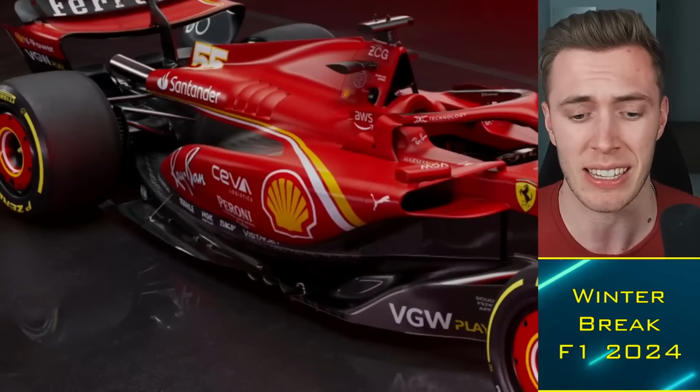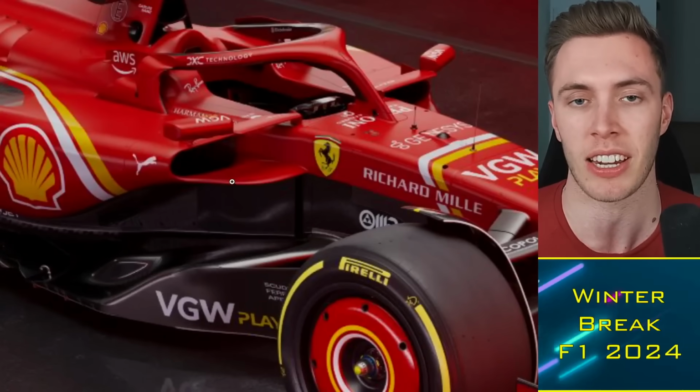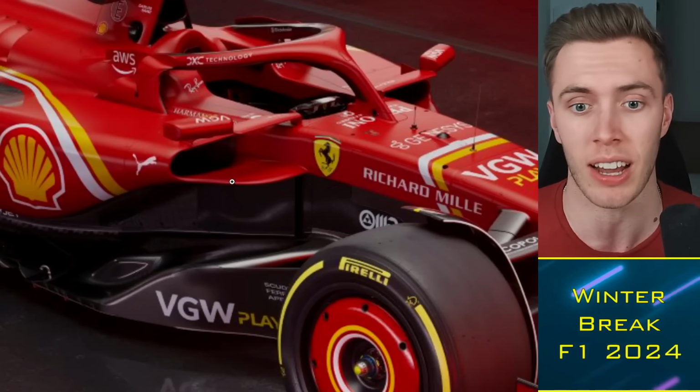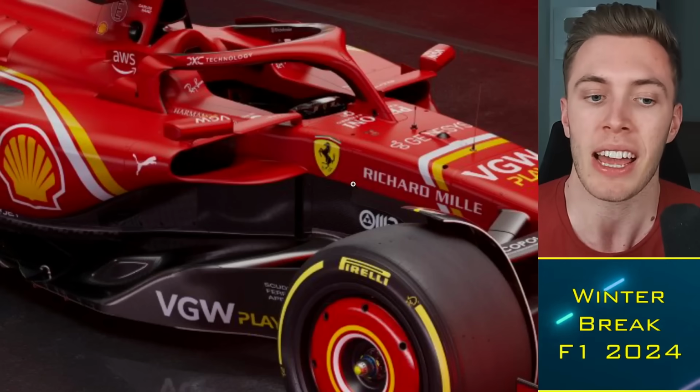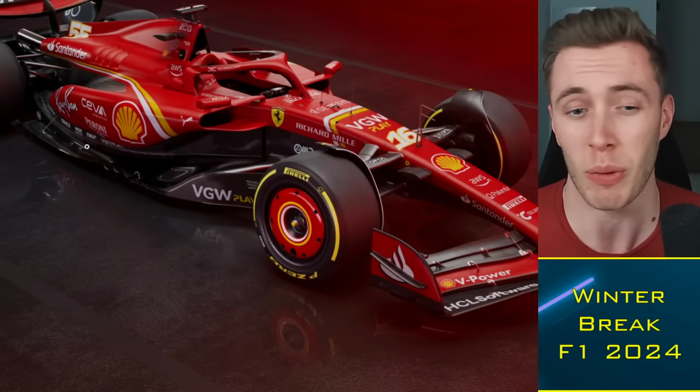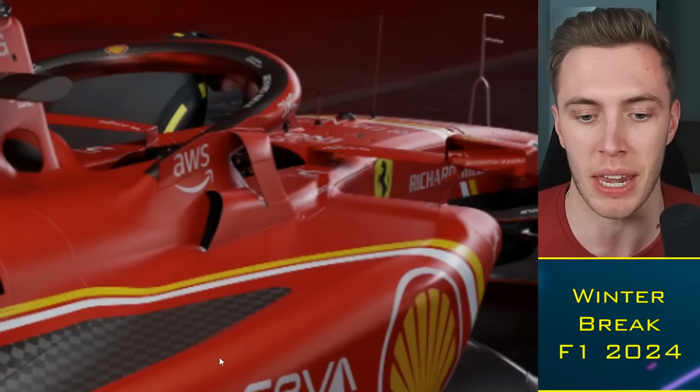We can also very clearly see as well here on the side pods, this kind of side pod inlet is very much designed in the Red Bull way that they introduced in Hungary last year, with this kind of extended bottom element to help the airflow down into the side pod channel, which is what we see them kind of go for now, right? So look, it's a better livery than many of the other cars.